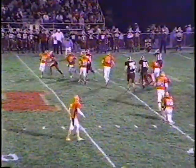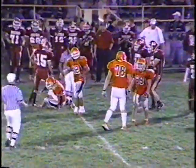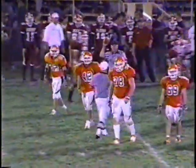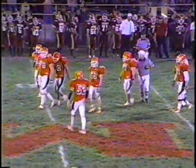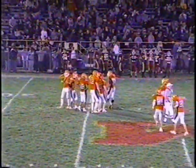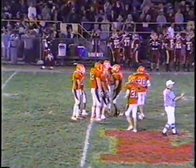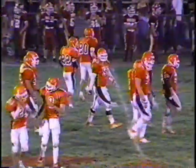Rob Gabriel on the left side takes the pitch, but he's hit and dropped back at the 45, a loss of 4. Nice play by Meigs. Aaron Wright coming up from defensive back was able to corral Robert Gabriel. So the Buckeyes now with a 2nd down and about 14 on the Meigs 45. 1:40 to play in the third quarter, 27-0 Nelsonville-York.